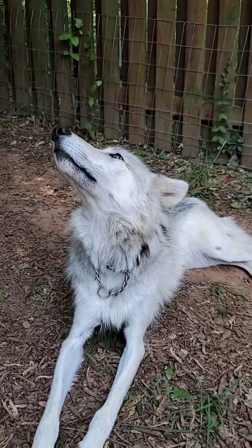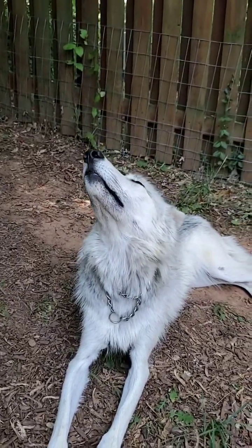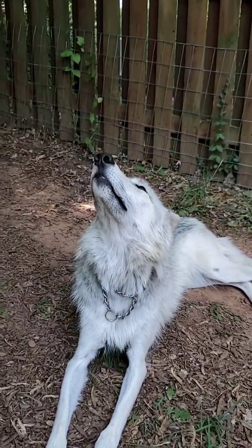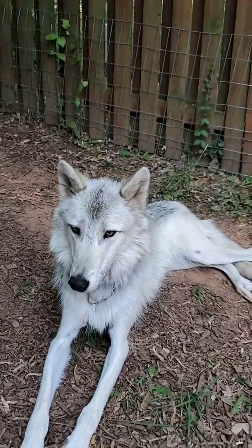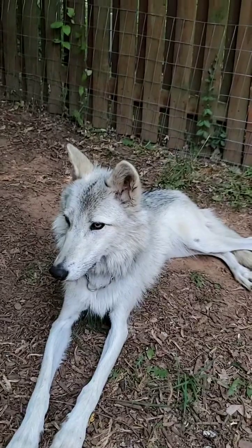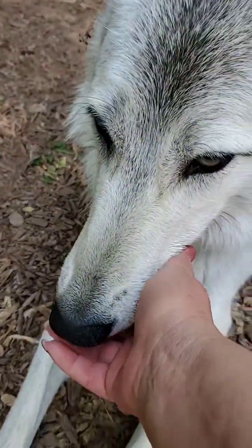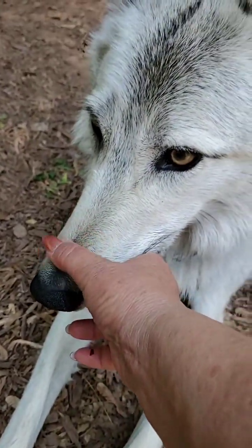Good girl. So I always say, family that howls together stays together. So Rosemary has been trained to howl with me so that when we're doing presentations, especially with children, we can end them with a group howl. So thank you, everybody. It's my sweet girl right here. It's Rosemary the best.